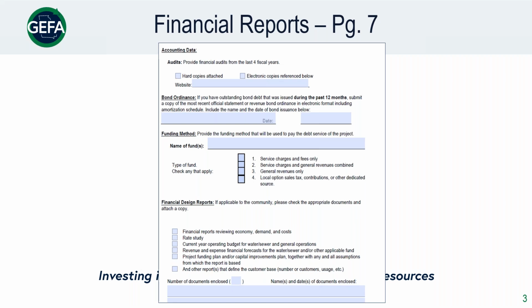Let's say the borrower is coming next year in May, fiscal year 2022. Then we will ask them to submit their fiscal year 2021 complete audit. If for some reason the audit is not complete, at that time borrowers are asked to submit the letter from the Department of Audits approving the extension for their timeline. Now, bond ordinance: normally if the borrower has issued any outside debt like bonds or short or long-term notes, at that time we are asking borrowers to submit that with the amortization schedule that are not included in your most recent audit.